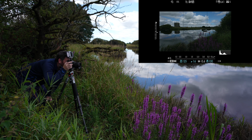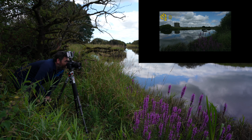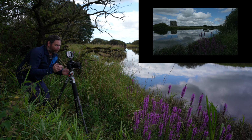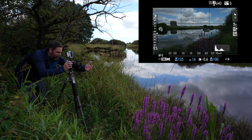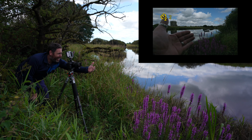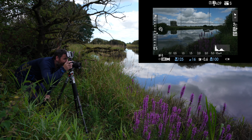Just reduce the exposure again on that slightly, just to keep it from blowing out. And then at least I've got all that information. I might not need it, but now I've got it. And I'll just actually take a picture of my hand as well, just to signify that's the end of my focus stack.